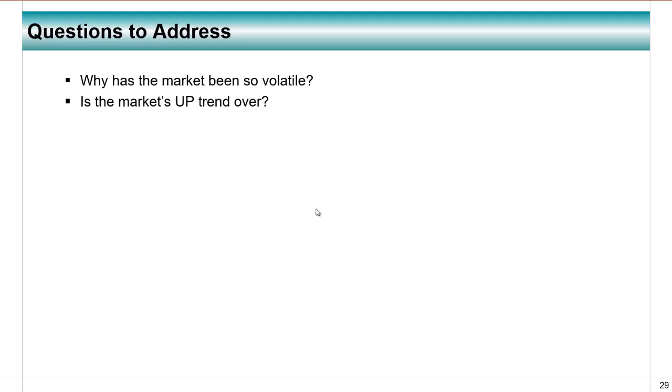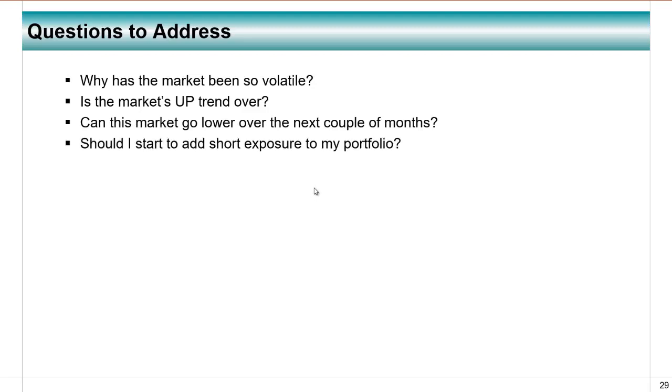Could we break above 3,025 and actually take out higher highs? I think the probabilities are dropping that that's going to happen. Can this market go lower over the next couple of months? Absolutely. And that's why we're going to start opening short positions in our portfolio. Should I start to add short exposure to my portfolio? Yes. And then we'll cover that and we'll show what we're opening.